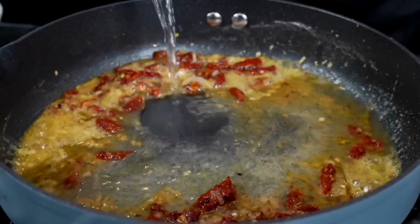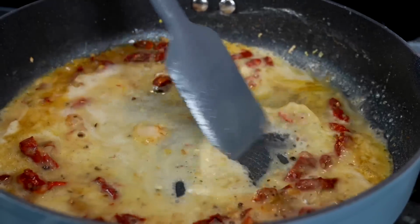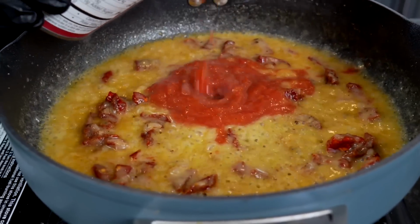Any kind of dry white wine will work great right there. If you don't want to cook with wine, you could always use chicken broth. Increase the heat to burn off the alcohol, leaving behind all that amazing flavor. And then we're going in with about a cup of crushed tomatoes or tomato sauce.